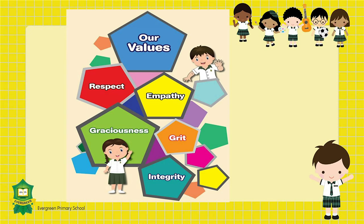Now, our values are respect, empathy. Empathy is about understanding another person from their shoes. Graciousness, to be able to do their part and to have courtesy and respect. Grit, when the challenges are tough, how do they try to overcome? And truth in everything, integrity in both action and in their speech.